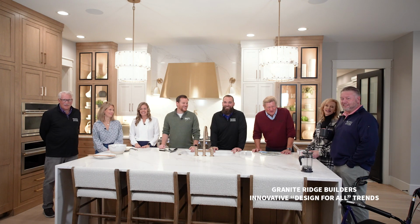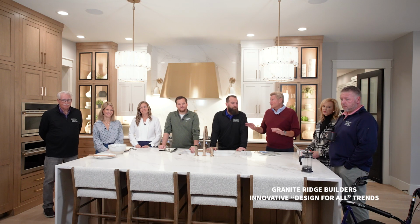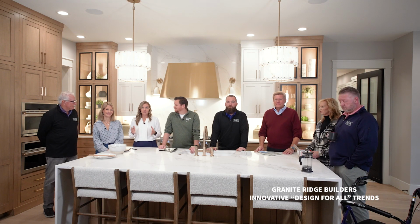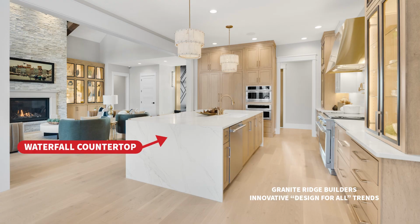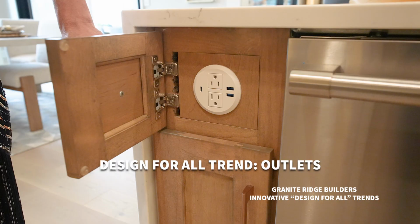Oh, yes. And look, we're finding out that almost all of our new homes today are not demanding it, but they're definitely wanting some features of what we're talking about right here. You know, another invisible design that I love is that we did this waterfall countertop. So we're talking about that color contrast is one feature, but another one is that we ended up rerouting the electrical to have the outlets hidden on the other side of the island, which is actually way more convenient to access than over on the side.